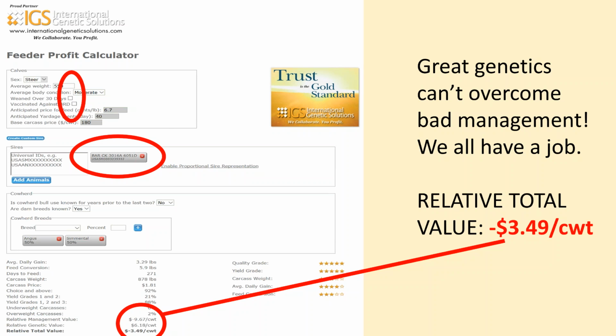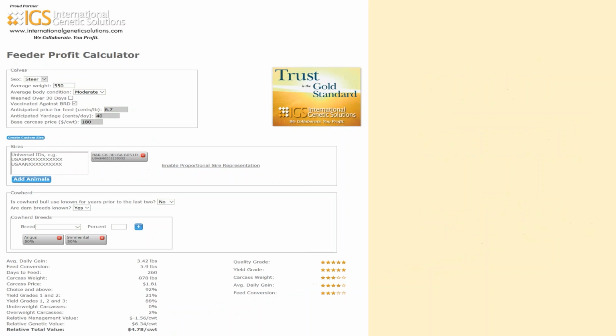And so to that buyer, because he or she is taking on all of that risk, even though there's tremendous genetics, the profit calculator would suggest that buyer should pay less for your calves because he or she has a great deal more risk. Now, let's keep the same bull, same calves, same weight of the calves.